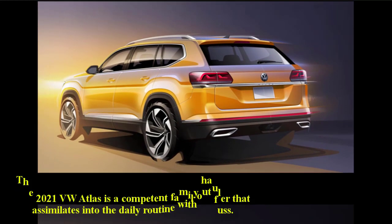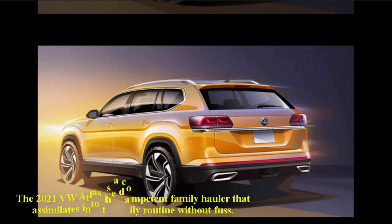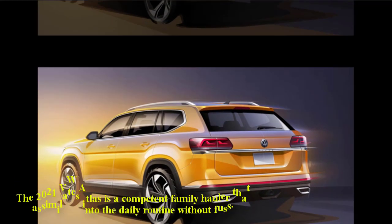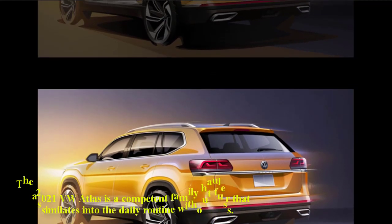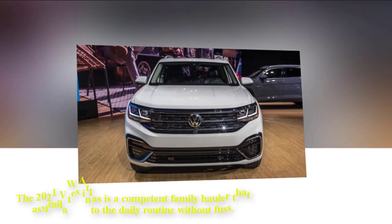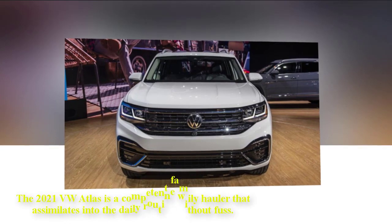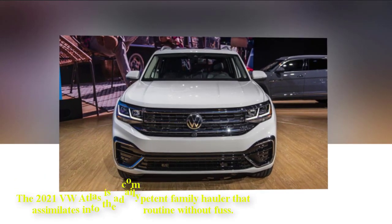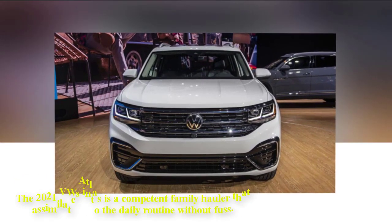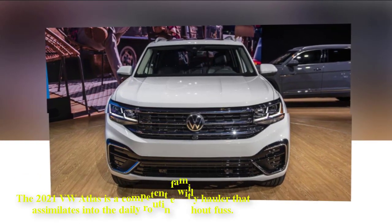The second row in the Atlas slides fore and aft to accommodate access to the third row, but the important metric for parents is that up to 3 child seats can stay in place in the second row, even with the seats pushed forward. In the Atlas, second row riders get 37.6 inches of leg room. Atlas Cross Sports offer more than 40. The second row is comfortable and wide enough for 3 adults across, and the seats are reasonably comfortable. Captain's chairs are available in the second row in the Atlas, and are just as comfortable.